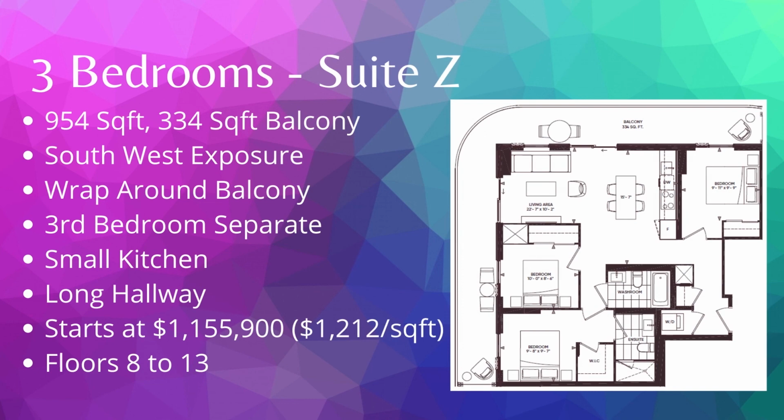This is a 3-bedroom unit, 954 square feet with a 334 square foot wraparound balcony. This has a southwest exposure, which means that it is very warm because it is facing south and west. It is facing west, which means that you can see the CN Tower from probably anywhere within your balcony, which is pretty cool.